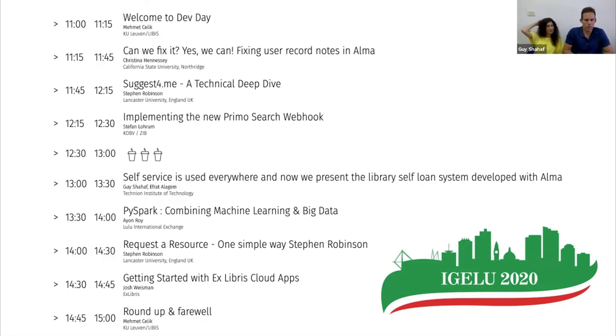So our goal is to have the support, because in Technion there are 15 libraries. We are in the central library, but there are an additional 14 faculty libraries. And each Libland kiosk will be connected to one circulation desk.